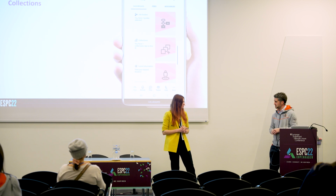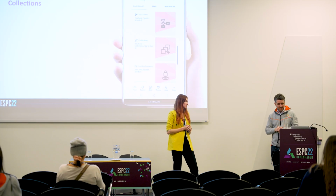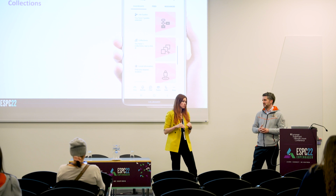Now, collections was the next dashboard tile that was deployed into the experience, and you've already talked about collections from supporting the desktop environment. Why was it important in the mobile experience? Well, this came with its own challenge.